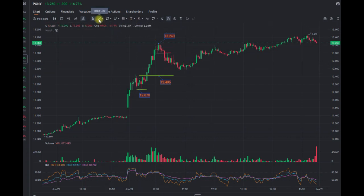This is how it looks. 1280 entry, and 1260 support. Not the perfect drawing, but oh my god, the charting here is not as great as this stock. This platform is very good, but the charting lacks.